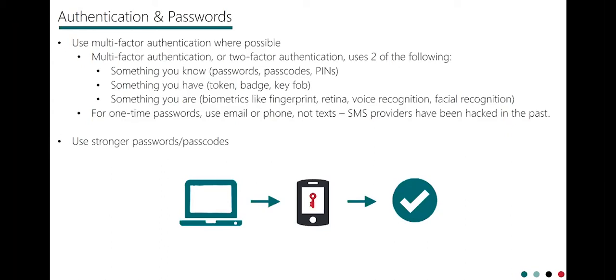So multi-factor authentication uses 2 of those 3 bullet points in the middle there. So something you know, something you have, or something you are. And in the something you know category, that could be things like passwords, passcodes, and PINs. It could also be security questions. A lot of websites and apps that you log into will ask you security questions that you set up when you first initiated that account.